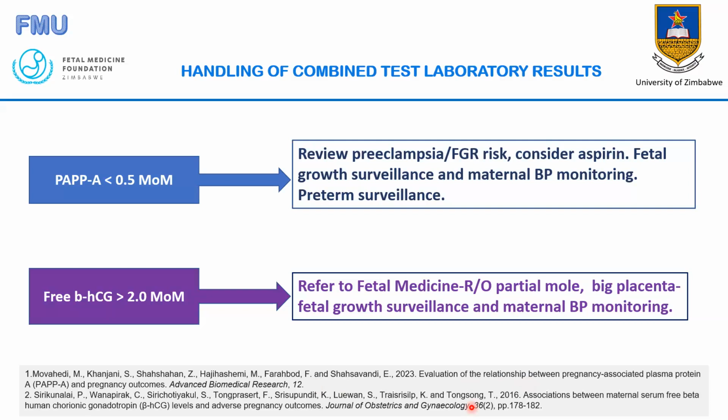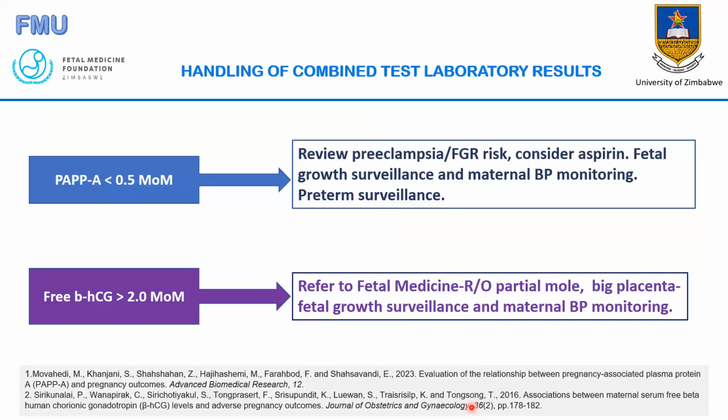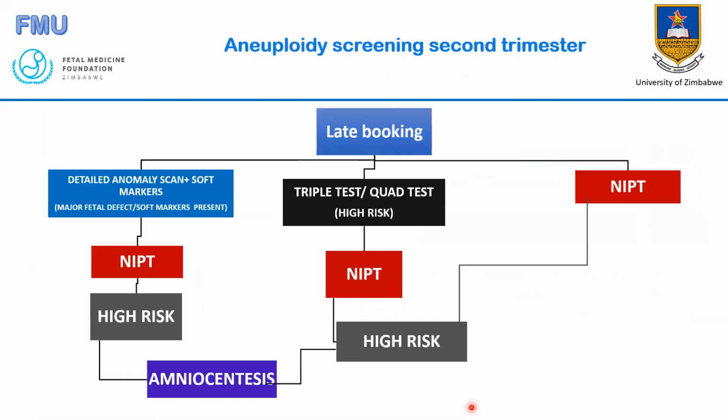So the results will come as displayed, and we should all be able to read these results. The results are not just for doctors. Everyone who works in fetal medicine should know how to read the aneuploidy screening results. It is not just this section you are worried about. You want to look at this section in addition, because this section tells us valuable information about the woman's risk in the pregnancy.